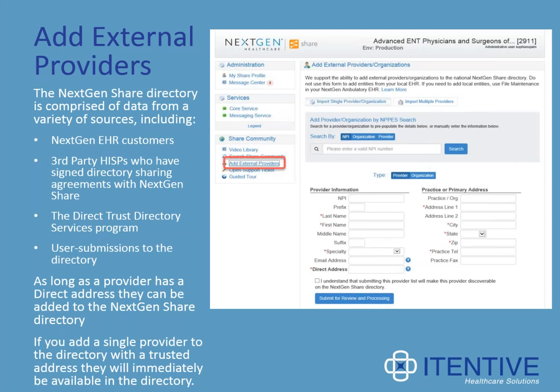Notice you are able to import a single provider, or you can select the Import Multiple Providers option at the top of the page to do a bulk import. When you add a provider to the directory, you would choose a value from the search by field, so either MPI, organization, or provider. Then use the search criteria to find the provider and confirm your selection.